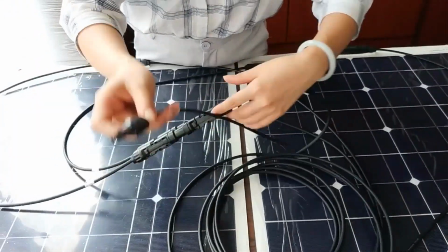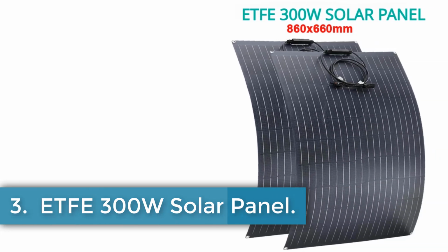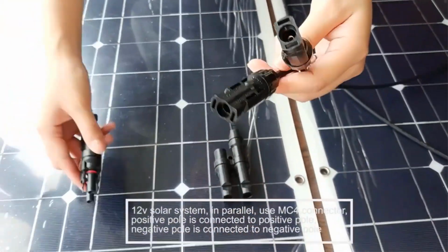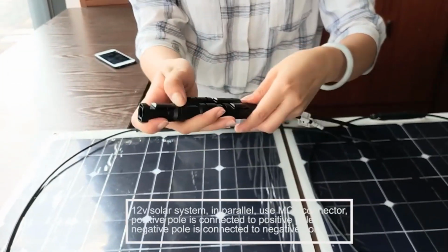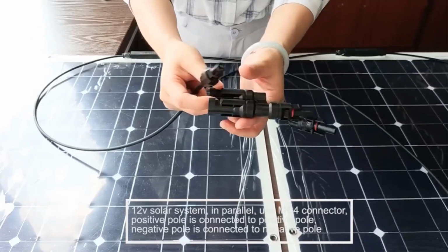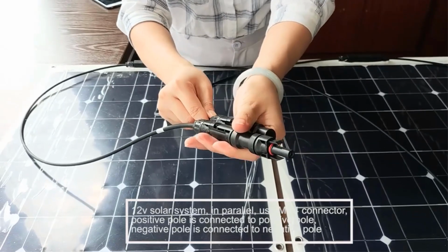Number 3. ETFE 300W Solar Panel. This product overview details a range of solar panels and associated equipment designed for outdoor and emergency use. The solar panels include both foldable and flexible options made from monocrystalline silicon cells, ensuring durability, waterproofing, and eco-friendliness. The larger panel measures 860 by 660 mm and offers a rated power of 150W with an efficiency of 20.3%. It features ETFE packaging and comes equipped with a junction box and MC4 connector.